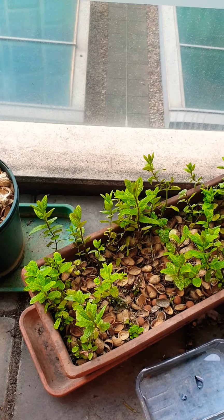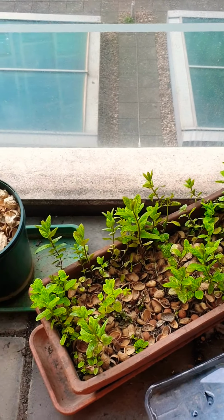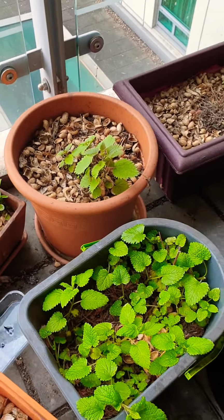I think it's spearmint, and again, survived the winter. I make tea with this all throughout the year, even in winter. Obviously, it grows more slowly in winter.